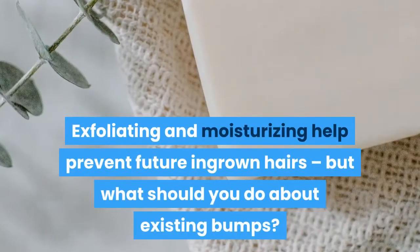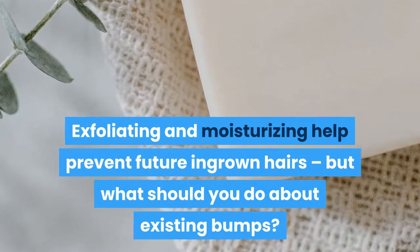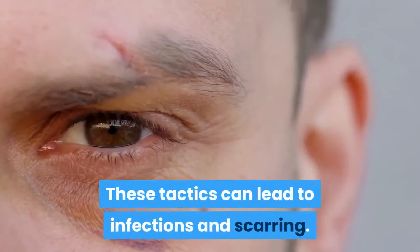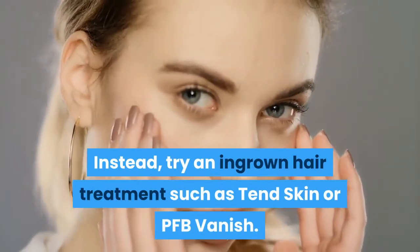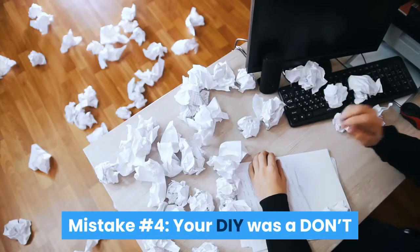Exfoliating and moisturizing help prevent future ingrown hairs, but what should you do about existing bumps? Avoid the temptation to shave over ingrown hairs or dig for them with a needle. These tactics can lead to infections and scarring. Instead, try an ingrown hair treatment such as Tend Skin or PFB Vanish. Mistake number 4. Your DIY was a don't.